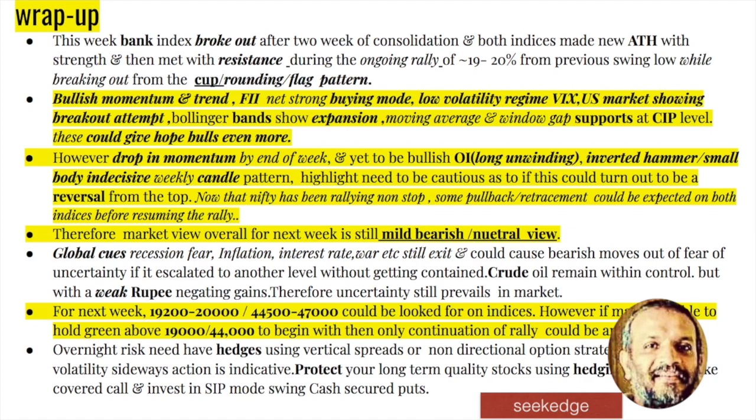But a drop in momentum by the end of the week happened. That's a retracement signal. That's time to be cautious. The build-up seen on both indices on open interest of the futures is long unwinding. An inverted hammer and a small, muddy weekly pattern is what you see on the weekly. So you have to be careful. It highlights that you have to be cautious.